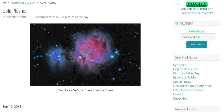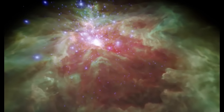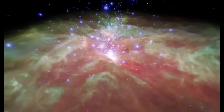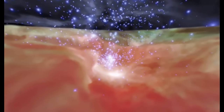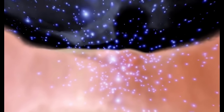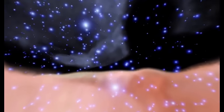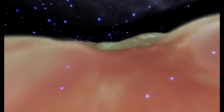Rather than simply clouds of dust and gas, spiraling filaments and nebulae suggest electric currents in space. The Orion Nebula is faintly visible to the naked eye as the second star in Orion's sword, a multi-light-year-wide cloud of interstellar dust and gas. The astrophysical community sees several formations within the nebular cloud to be star-forming regions because they have detected high-frequency light from many active areas. Gamma rays, X-rays, and high-frequency ultraviolet are being emitted by what have been termed cosmic eggs, because they appear to be the glowing tips of condensed gas balls that have ignited in fusion reactions.